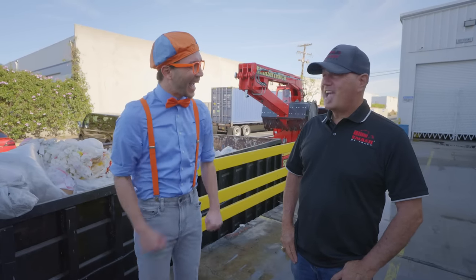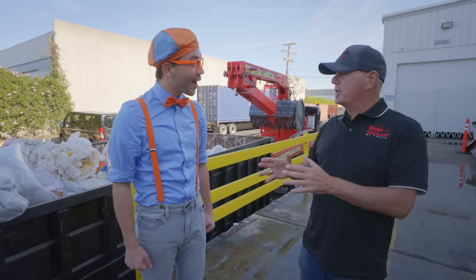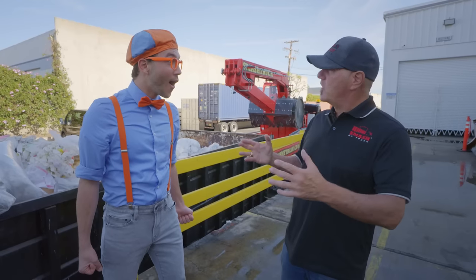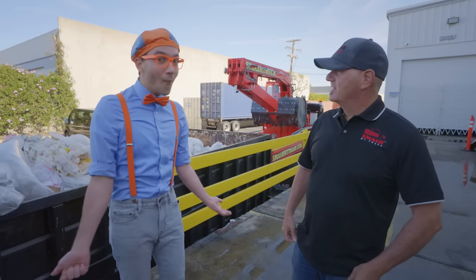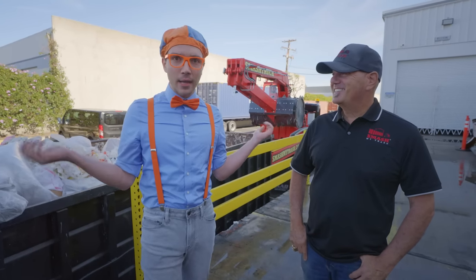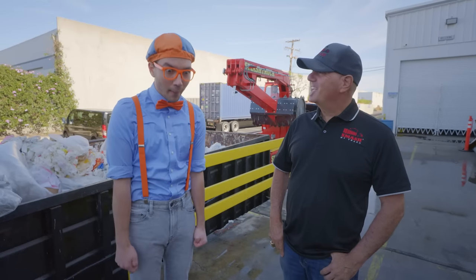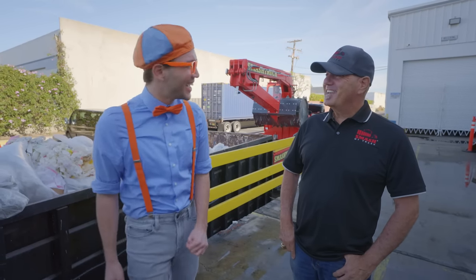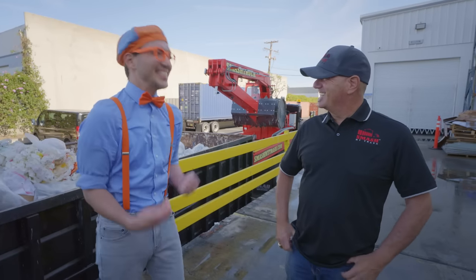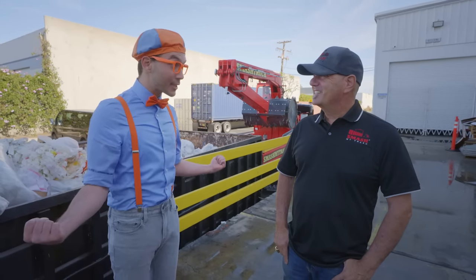Absolutely. Also, by smashing it down, now we're able to fill this bin a second and third time, so we eliminate the trucks on the roads that haul the trash away. Whoa! No trucks on the road means it's better for the environment. And you can refill this bin two times? Three times? Whoa, that's a lot of trash. And most important, we save the customer money so they don't have to haul away as frequently. That's important too. Do you think we could see some trash get smashed?